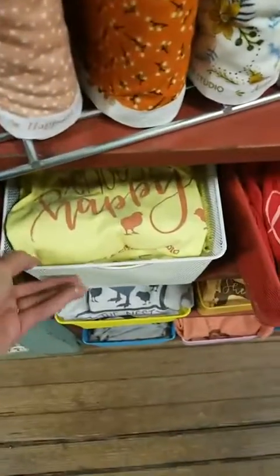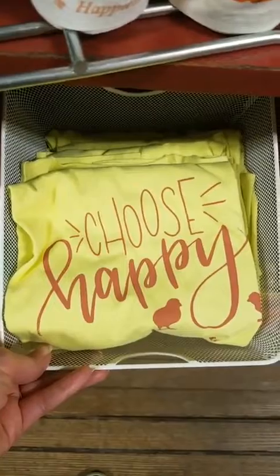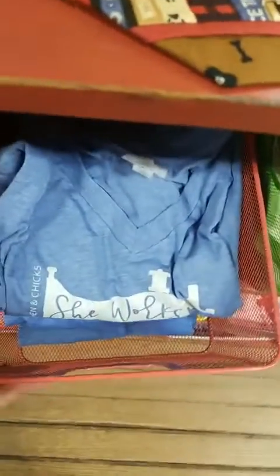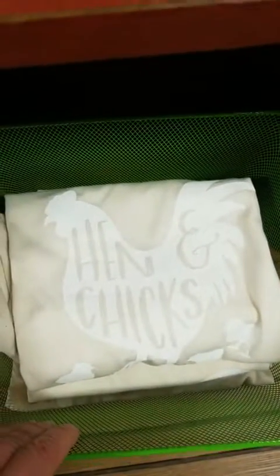All right, we've got the yellow with orange. And it's kind of a rusty orange. Choose happy. We have red with pink. Choose happy. The blue V-neck with the She Sews With Her Hands in Delight sewing machine logo. Cream on cream, Hen and Chick Studio.